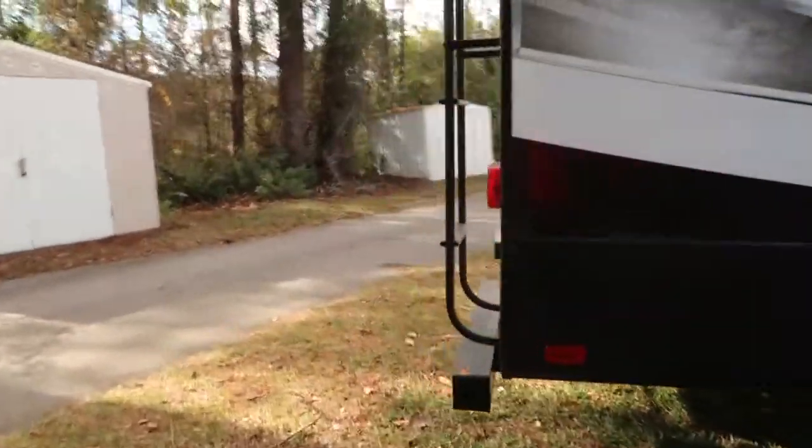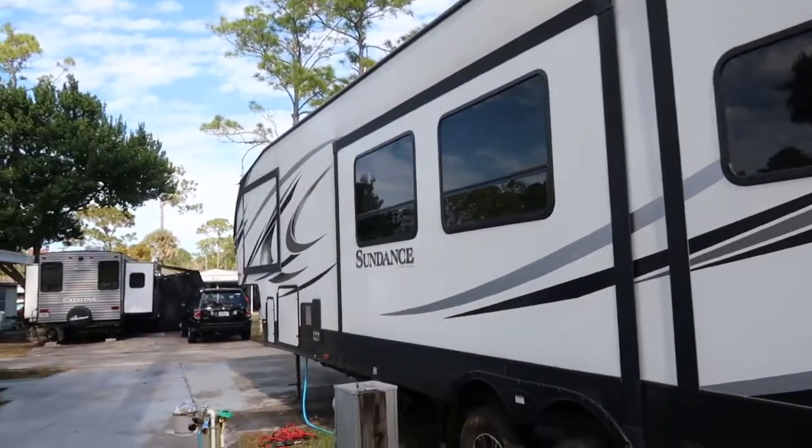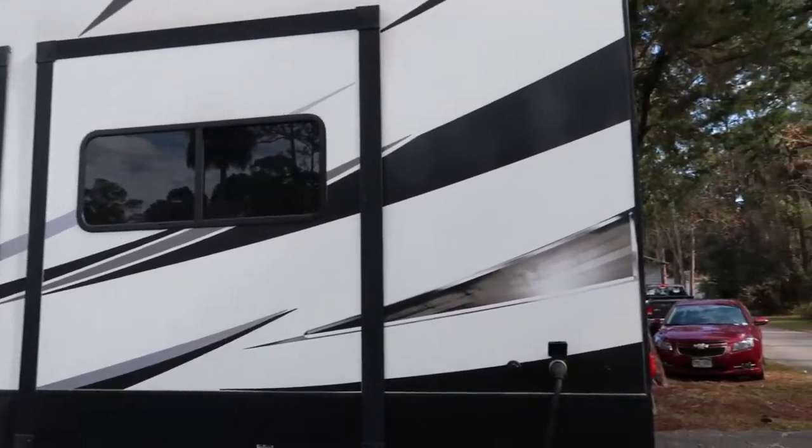You can see this dripping. That's from our air conditioner, which we have a battery backup. So the air conditioner will probably stay on, and it also allows us for about 12 hours of backup on our refrigerator and our freezer. So I know that we'll be good for that.